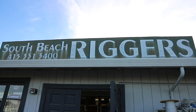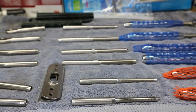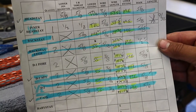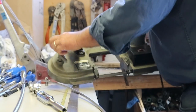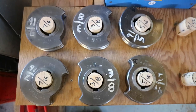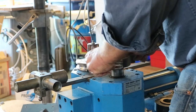Margot's husband Francis is also, like Robbie and I, frantically acquiring new rigging for the boat. The first step is to determine just exactly what needs to be replaced. And then we put these blue lines when we're already done with that one, so we don't do them twice. And then comes the length check of the cable and the swaging. These swaging dies press the fittings onto the cables.